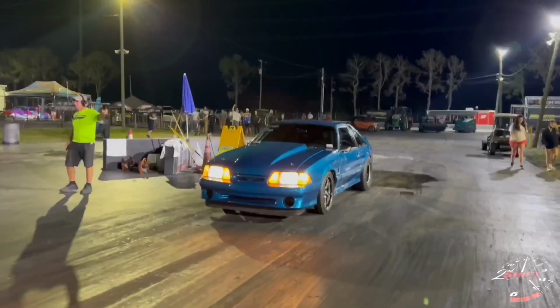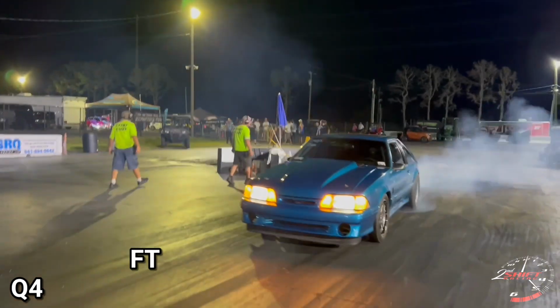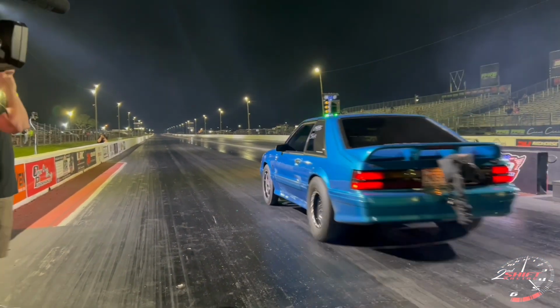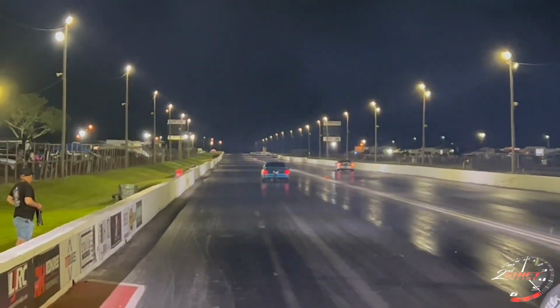Let's go. Nitrous is just not coming on. We gotta look at the log and see what's off.